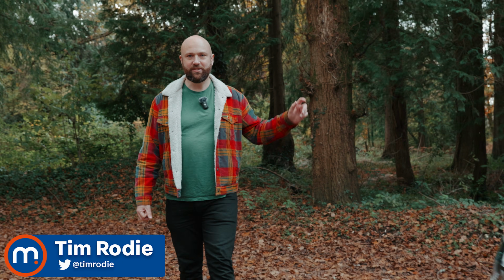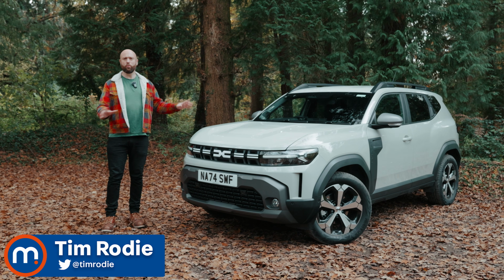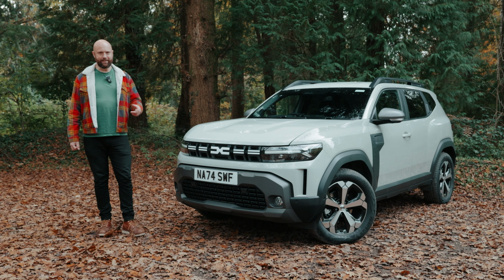Everything's getting more expensive, isn't it? We're getting poorer, and it feels like bargain car brand Dacia should really be more relevant than the moon at a cheese tasting party at the moment. This is the all-new Duster, and it's an SUV that costs just under £19,000. What do you get for your £19,000 version?